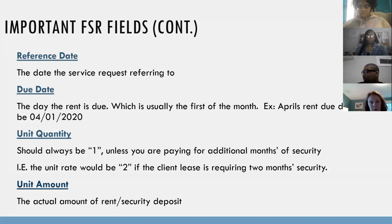Just important fields to reiterate: the reference date, which is the date the service request is referring to, and the due date, which is usually the first of the month. The unit quantity is very important. It should always be one unless the landlord is requesting 2 months worth of security deposit, then it would be 2. But other than that, it should always be 1.